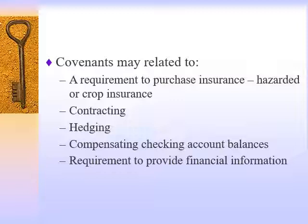The covenants may also require contracting. In other words, they may have a provision there that you have to contract that commodity within a certain amount of time. Oftentimes in the livestock industry, maybe 30 days after the, let's say, cattle are put in the feed yard, there may be a requirement that they be contracted. There may be hedging requirements to require you to either buy options or to hedge. Sometimes the bank will require compensating checking account balances. In other words, a minimum amount of money that has to be kept in a checking account over time. And then, of course, the requirement to provide financial information on a periodic basis to make sure that everything is up to date.